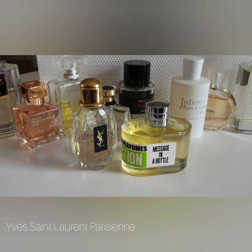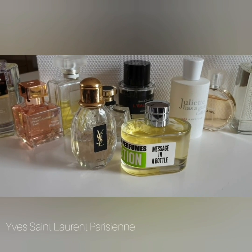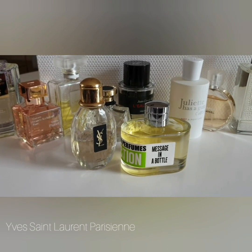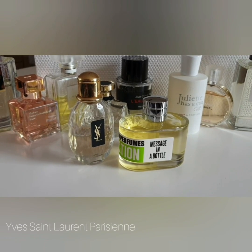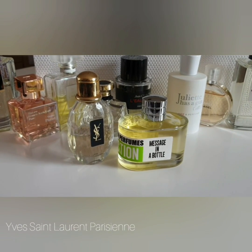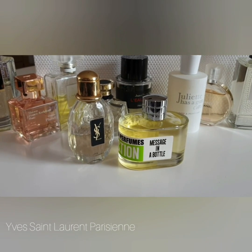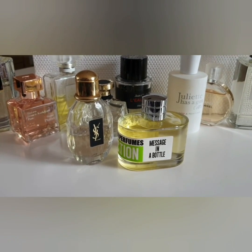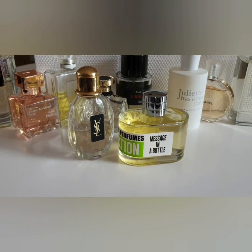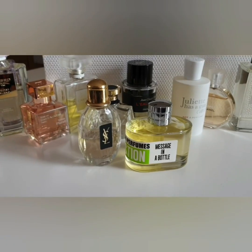So if you want something to make you smile during your work in the office, this definitely will bring a smile to your face because it is a carefree, fun fragrance. It's on the lighter side of things, so you might need to reapply during the day, but it's just so worth it because it's just such a clean and easy to wear fragrance.